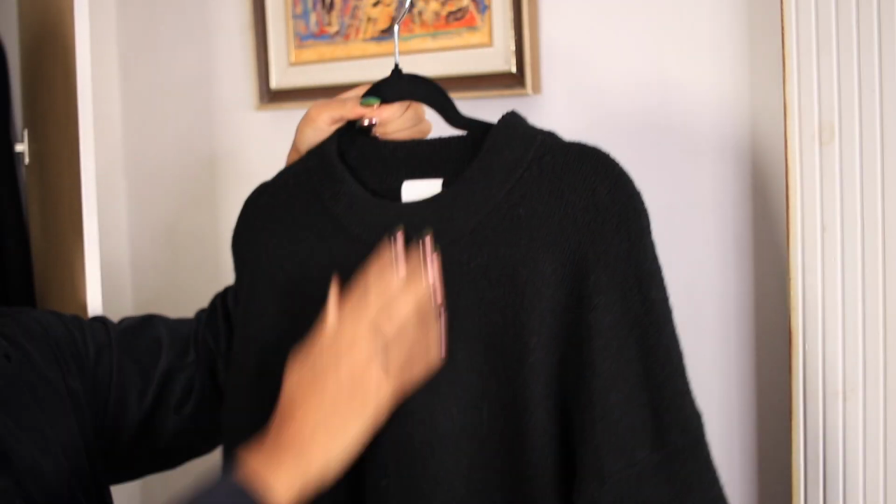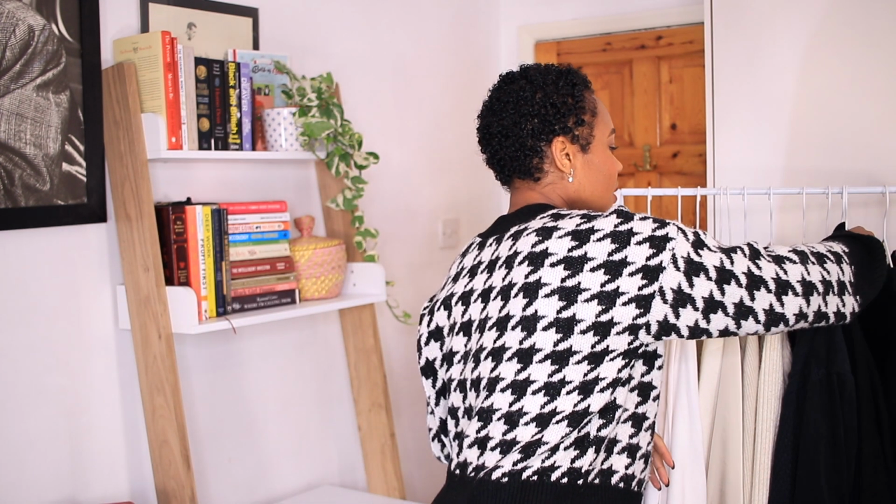Essential number two for me is definitely sweaters, and this can come in the form of cardigans, hoodies, fleece, or jumpers, pretty much. So that for me is definitely an essential throughout the year. I actually have quite a few now. I've accumulated enough to have about one per day of the week. So I'll show you.